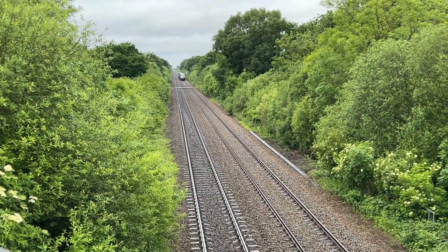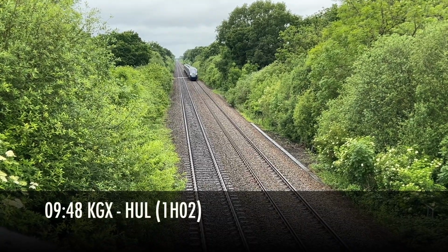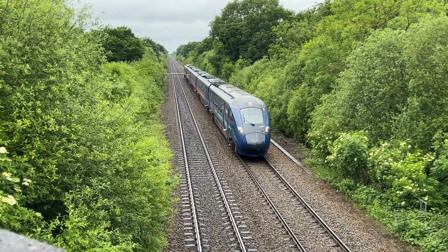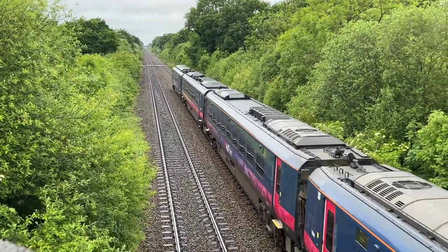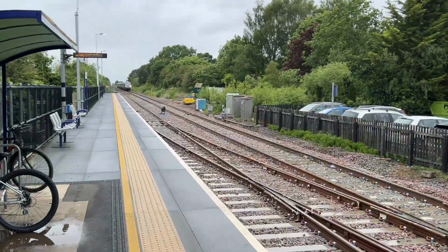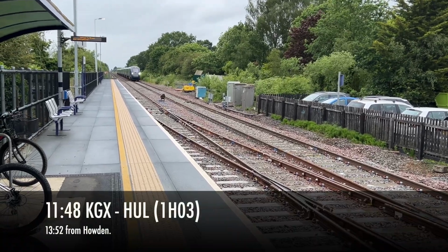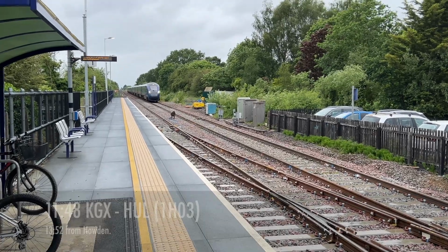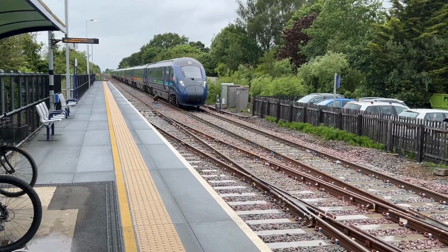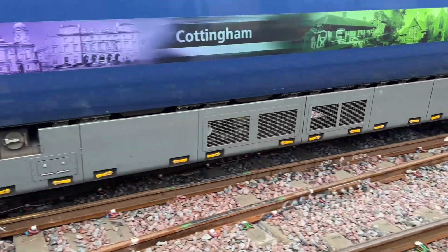Hull train service from King's Cross to Hull. I thought we'd just film it. Now made it to Howden. And there's a Hull train service to Hull approaching. This has come from King's Cross. They've relayed some track here, and they've even relayed the crossover.